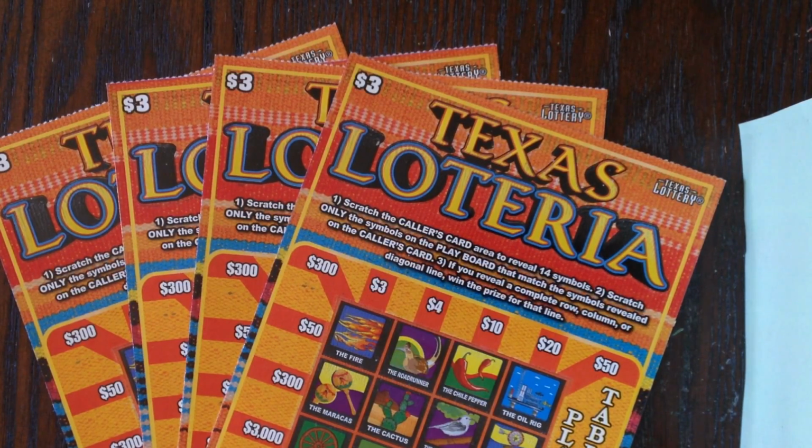He's also a Texas Scratcher. We take turns picking tickets, and every Monday we challenge each other to see who can win the most. If you heard the score, then you know that he has done much better than I have. But hopefully this week it was my pick, so hopefully the ones I picked were good tickets.